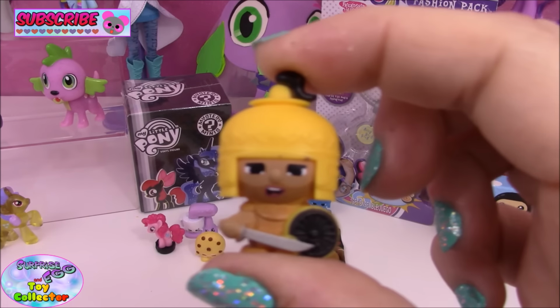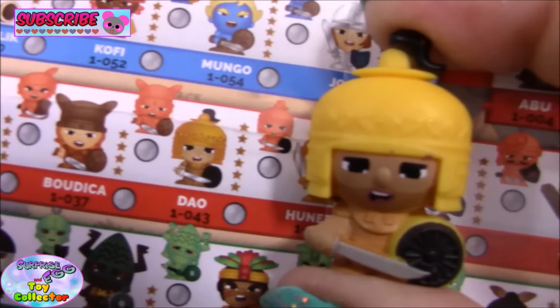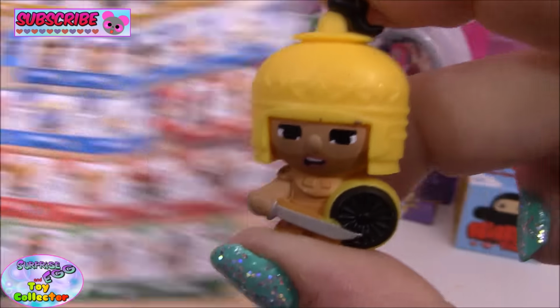And here is our second. So let's see if we can find this one. And there we go, we have Deo. And Deo has six stars. Awesome. That is really cool.